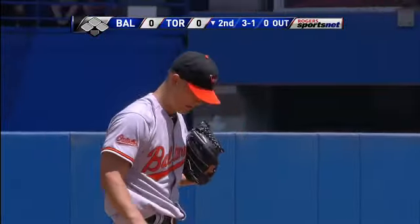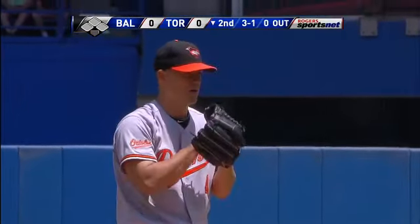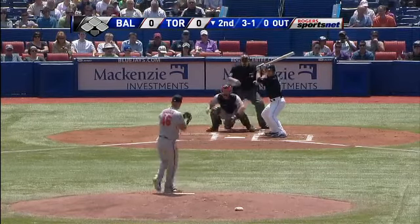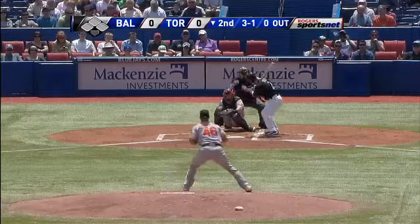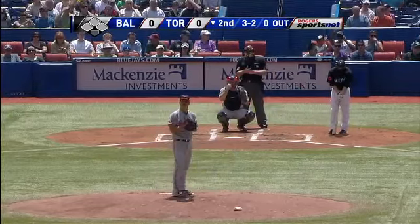That's what you want to get. Terry Francona calls it thickening of the lineup, making it difficult as you work your way to the bottom of the offensive lineup. No easy outs. Well, that's a good pitch. 3-1 pitch. You made a perfect pitch with the two-seamer.